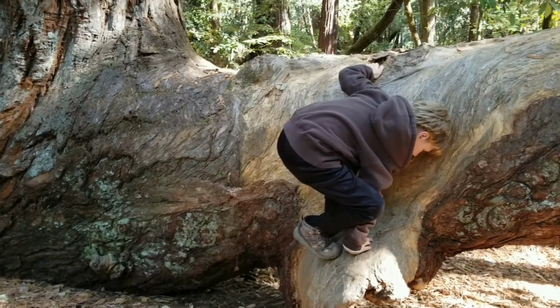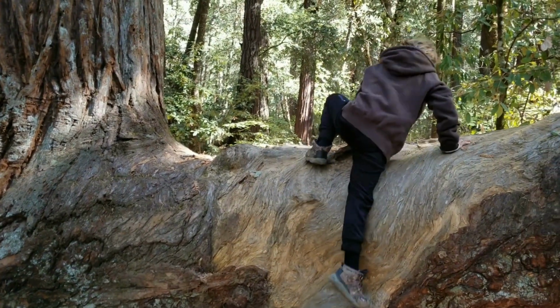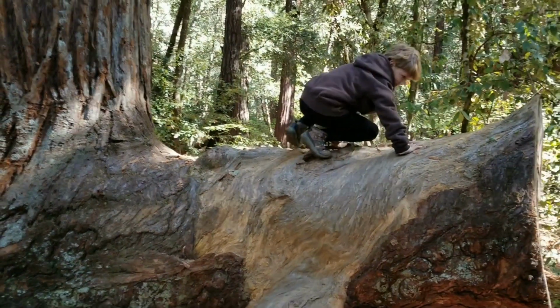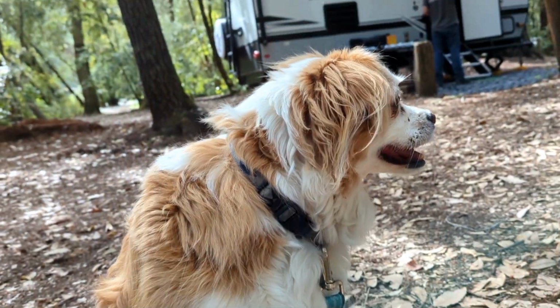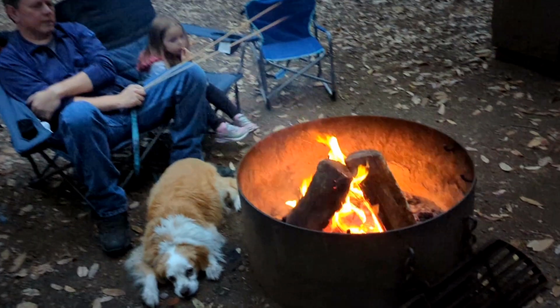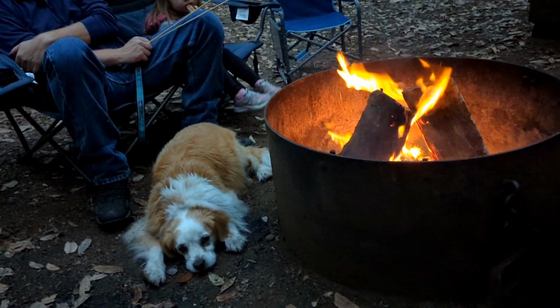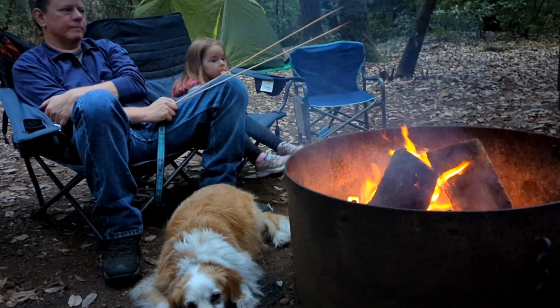Now, it is a California state park, and as we've mentioned a couple times, it does not have dog-friendly trails. They do have lots of hiking trails, and that is my one big gripe about this place, is just that they're not dog-friendly. But we still love it. We still have a great time.